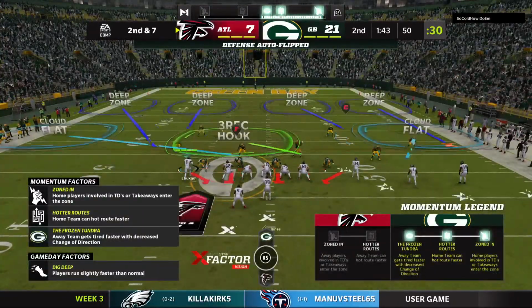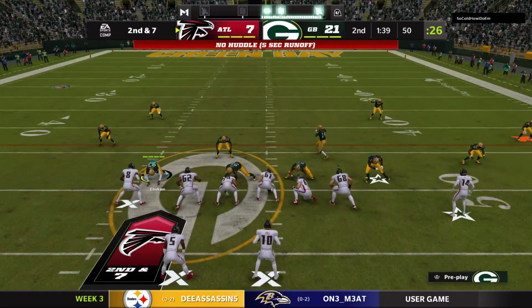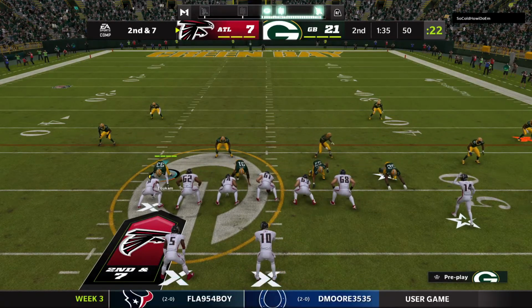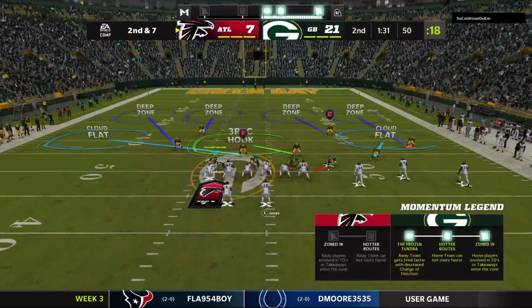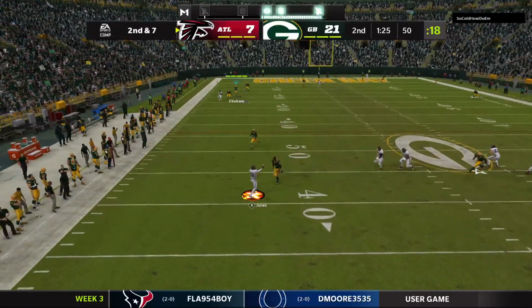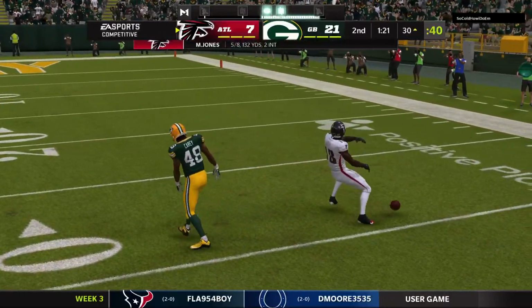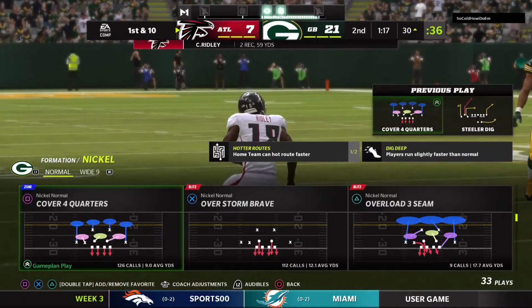The last run got 3. Now here's 2nd and 7. From the midfield stripe, they'll look to throw. And that is caught. It's Ridley. And this is going to result in another first down as the tackle's made at the Packers' 30.